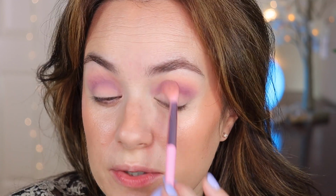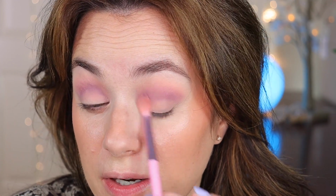This looks beautiful. Let's do the same thing on the other eye. This was harder to blend, and I have a feeling it has to do with that Urban Decay eye primer. I think the oils kind of settled underneath there, and it kind of grabbed onto the shadow.